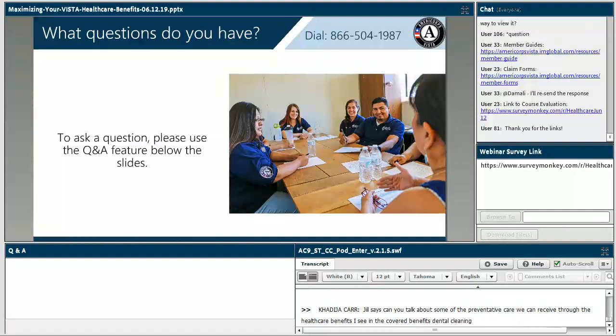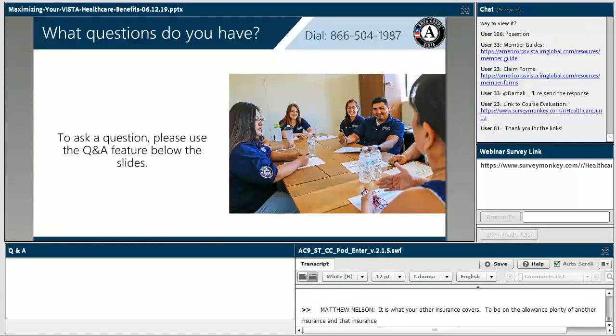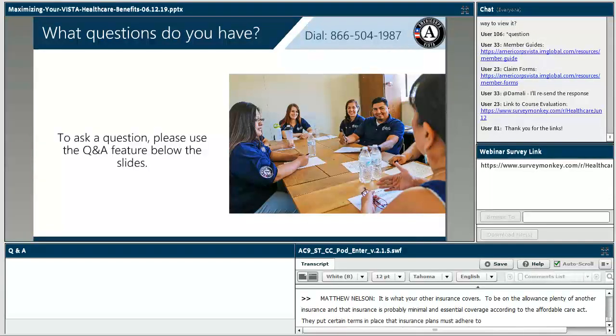Since, to be on the allowance plan, you have another insurance, and that insurance is probably, to use a technical term, minimum essential coverage according to the Affordable Care Act. The Affordable Care Act puts certain terms in place that insurance plans must adhere to, and one of them is preventative care. So almost all insurance plans provide you preventative benefits. A lot of times they're not even subject to your deductible.